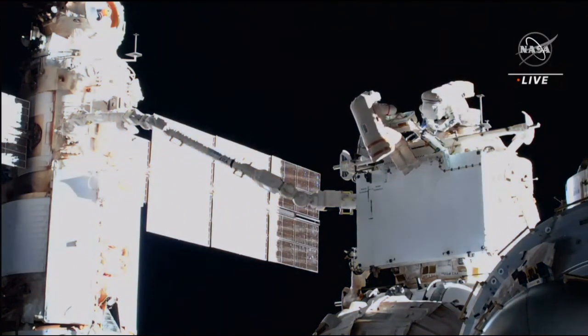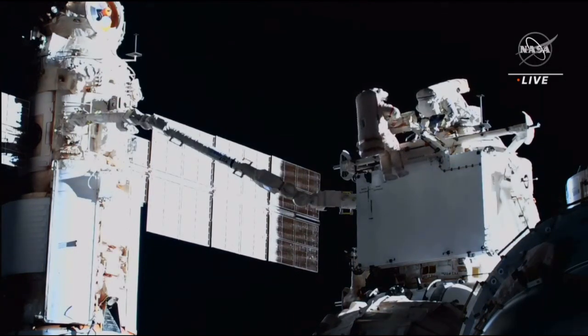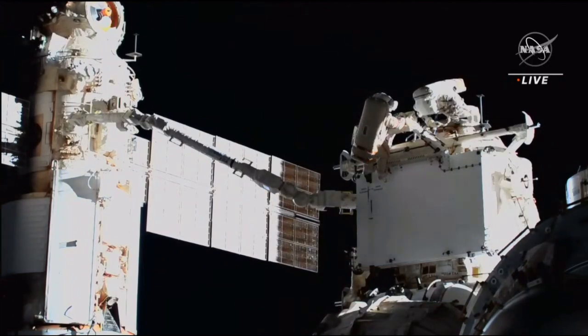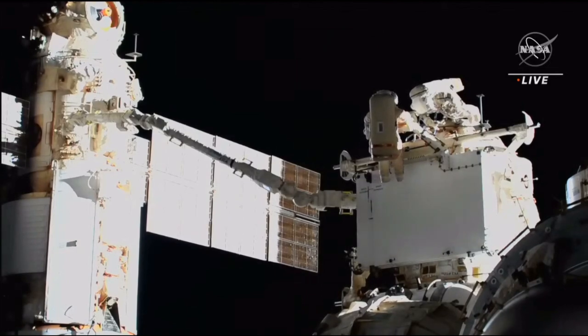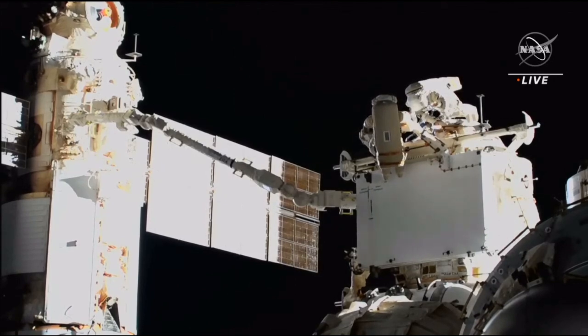I've got it. And as the International Space Station moves into an orbital sunrise, the Nauka multipurpose laboratory module on the left, the Rassvet module on the right, with Prokopyev and Petelin working on the initial phase of the demating of a series of interface cables.